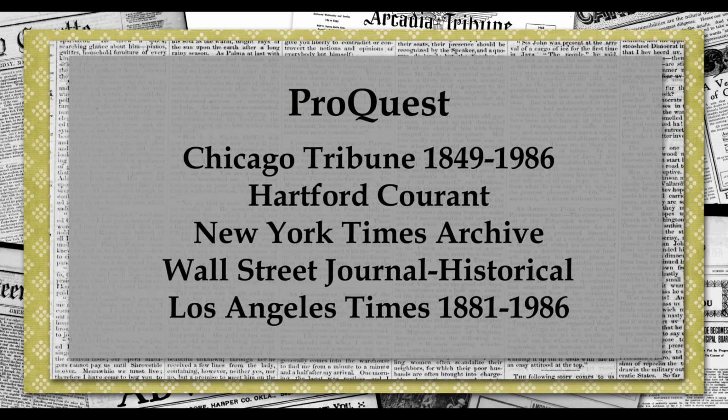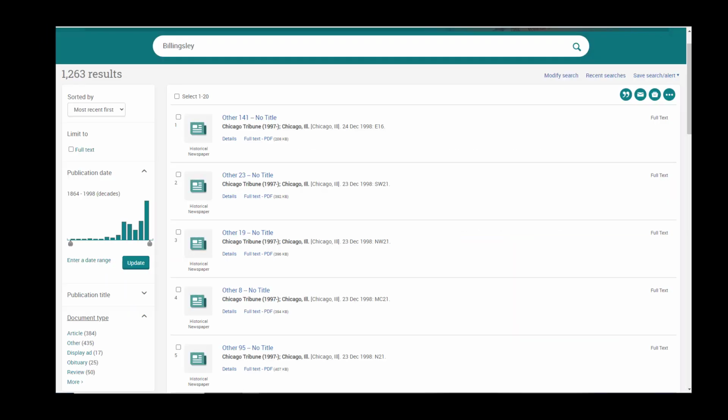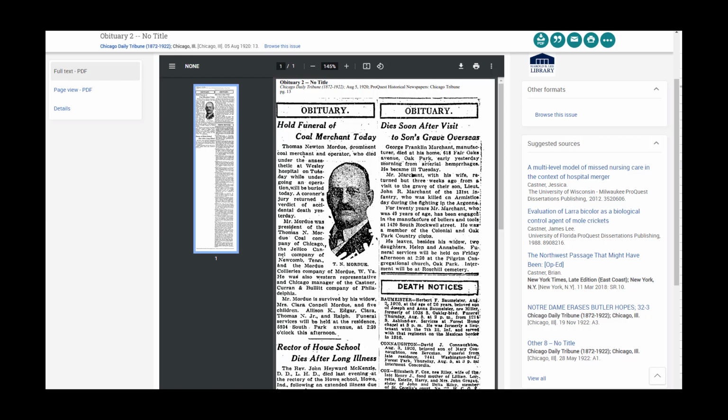ProQuest is known for its information services for libraries, providing access to dissertations, newspapers, periodicals, and other archival materials. It's easiest to start with a basic search on ProQuest. You can use quotation marks and other Boolean search terms as well. We can use the filters on the left side of the page to further narrow down our search. We can see just the article or the full page if we'd like.